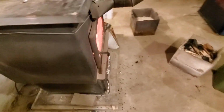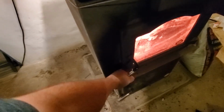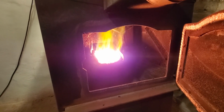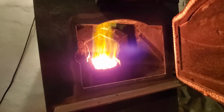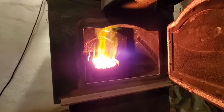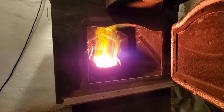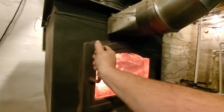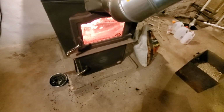There was a lot of stuff built up in the wheels of that blower motor, so it's a little noisy, but not as bad as it was. So here we go. Yep, just fired it up and it's calling for heat. You can tell I got some wood burn off there on the side. Wow, that's hot. Look at that. That's almost too hot for the camera. Alrighty, so that's what I'm up to right now today.